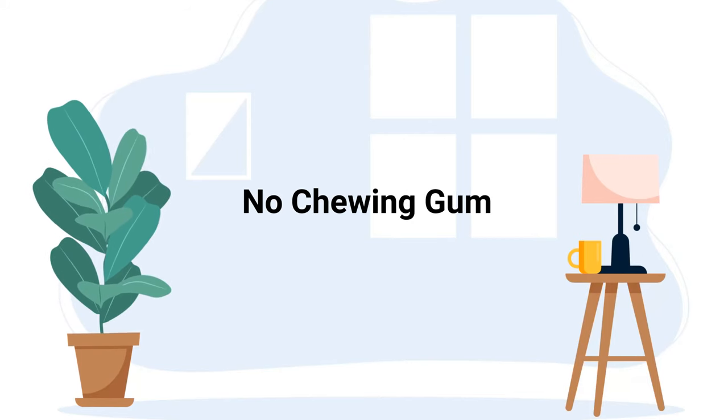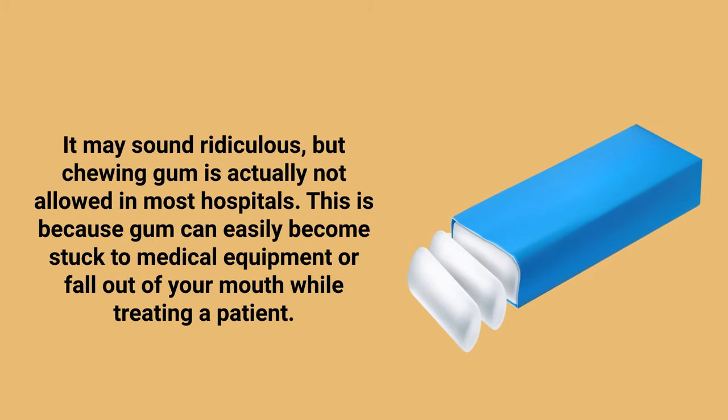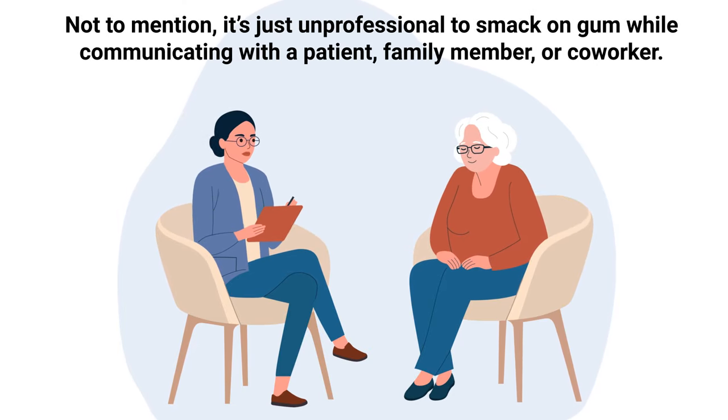The next requirement is to avoid chewing gum. It may sound ridiculous, but chewing gum is actually not allowed in most hospitals. This is because gum can easily become stuck to medical equipment or fall out of your mouth while treating a patient. Not to mention, it's just unprofessional to smack on gum while communicating with a patient, family member, or coworker.